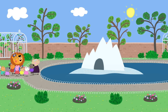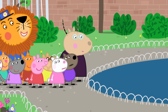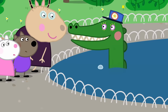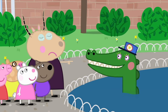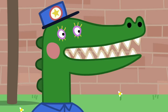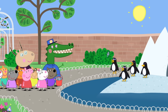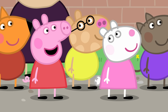Look carefully into the water. I can't see anything. There's nothing in there. Wait, I think I see something. Crocodile! Hello, I'm Mrs. Crocodile. I'm the keeper in charge of the penguins. Penguins! Adorable, aren't they? And now it's their feeding time. Penguins eat fish. Penguins are very good at catching.